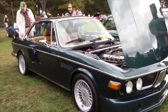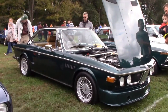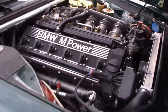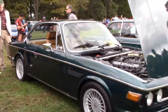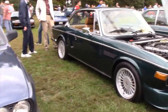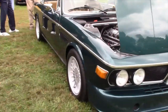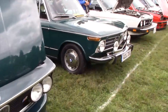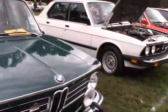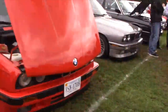And this one, to me, the prettiest BMW is the CS. This one's special because it has an M engine in it. Would have had a 6-cylinder engine, maybe 3 liters, but this one, M-powered. Very, very cool. So, this is kind of a resto mod. You got the Alpina wheels on there. Oh man, that's beautiful. And then on down the line here, classic BMWs, as far as the eye can see. 5 Series here.